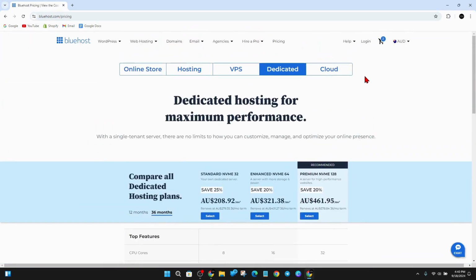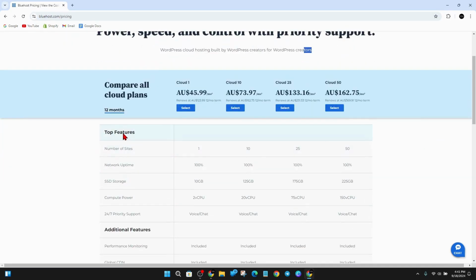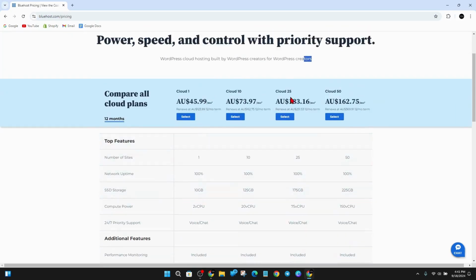And the last one here, we've got cloud hosting, which is power, speed, and control with priority support. So WordPress cloud hosting built by WordPress creators for WordPress creators. And you can check out their top features here and their additional features as well. So the higher up in the plan, the better the features are.